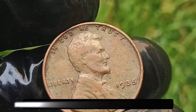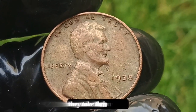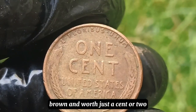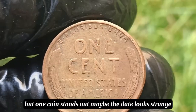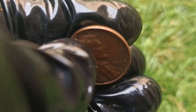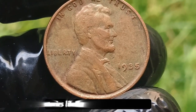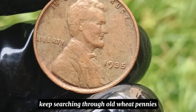Picture this, someone at a flea market picks up a jar of old pennies for a few dollars. They take them home, pour them out on the table, and start looking closely. Most of them are worn, brown, and worth just a cent or two. But one coin stands out. Maybe the date looks strange, doubled, or maybe part of the design looks off. That person, without even knowing, could be staring at a coin worth more than $70,000. Stories like this have happened before, and that's why collectors and treasure hunters alike keep searching through old wheat pennies.